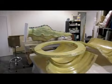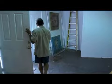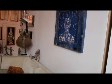Show us the inner studio in there. Yes, this is an office. And I collect all sorts of things. Some of them are mostly of my work here, and then I collect bits and pieces from everywhere.